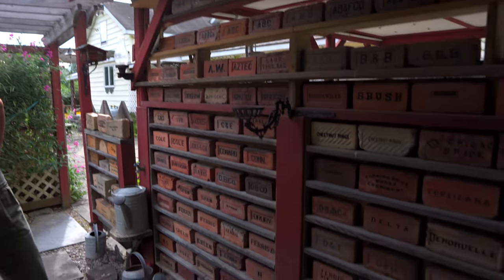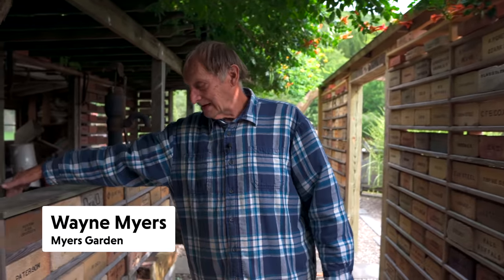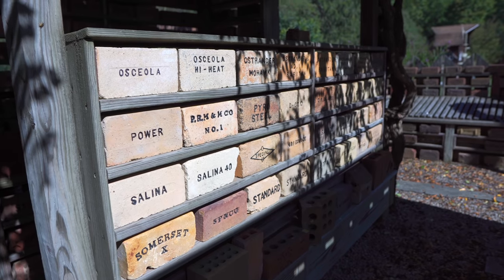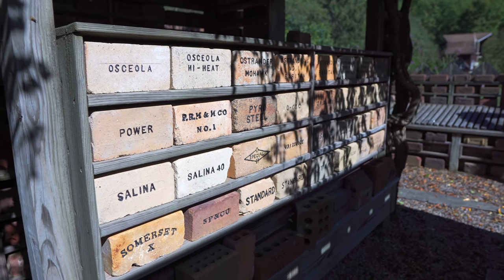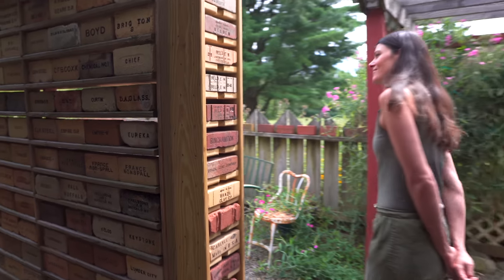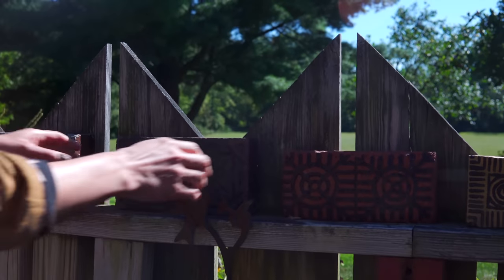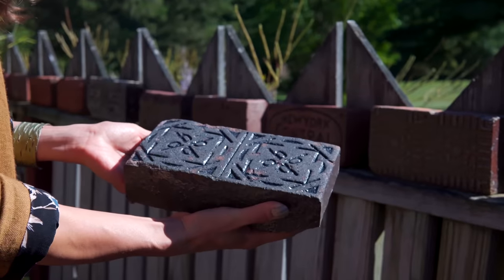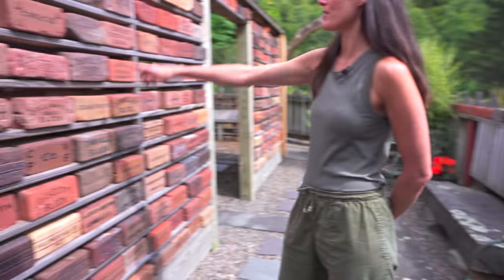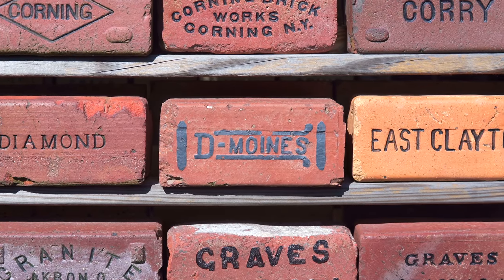This is my brick collection. These are all red building bricks here. And then these are fire bricks on this wall, and the back side of this wall, for furnaces and kilns and that kind of thing. And then on the other side are all paving bricks from streets, and they go on around the corner. And the ones on the fence are sidewalk pavers, essentially street pavers, but thinner. And I'm assuming you painted some of the... I highlight all the letters, so some of them, they're hard to read if you don't.